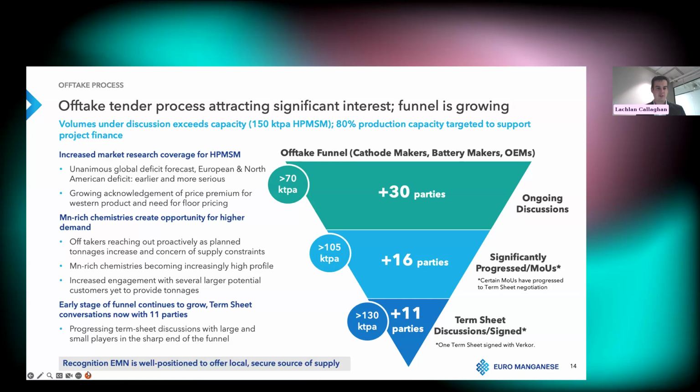But of course, it looks like you've got a big pipeline, so I think I'll let you get back onto the slide. But how is the pipeline looking further down the track? I think in total we'll have about 10 to 12 customers for our volume. So the fact that we've got over 50 in discussions means that we're talking to all the right people, and now it's a matter of moving them through the funnel and actually signing the term sheets for the committed volume.